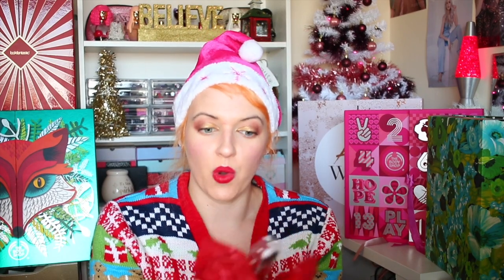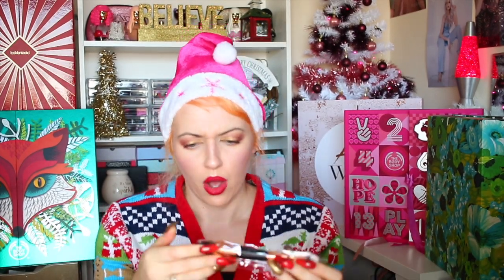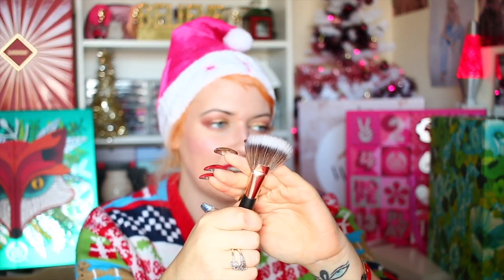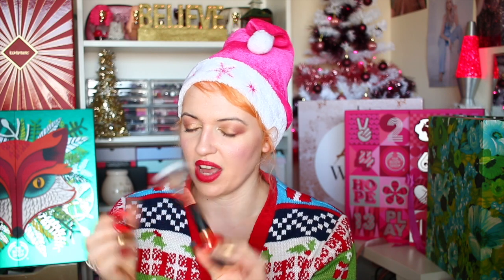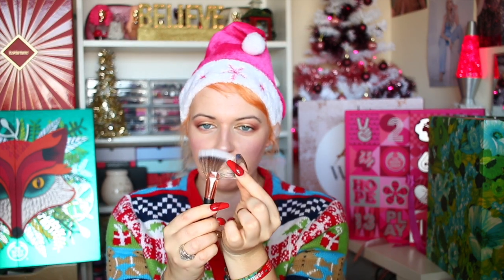Yay! Let's have a look in the Look Fantastic one and see what we've got in there. Oh, we've got another makeup brush. Oh, wow. This one actually says Look Fantastic on it. I don't know whether it's their own brand. It doesn't have the name of the brush on it. This is a little duo fibre fan brush, which is exciting. A little bit of highlighting going on. And then this one, maybe you could use that for concealer, like the makeup under your eyes, or who knows? But yeah, I'm excited to try that out. It's very duo fibre, very stipply, if that makes sense. I'm sure you guys know what I mean.